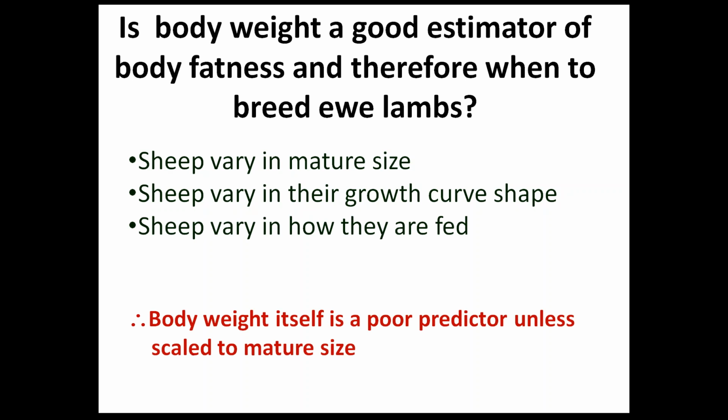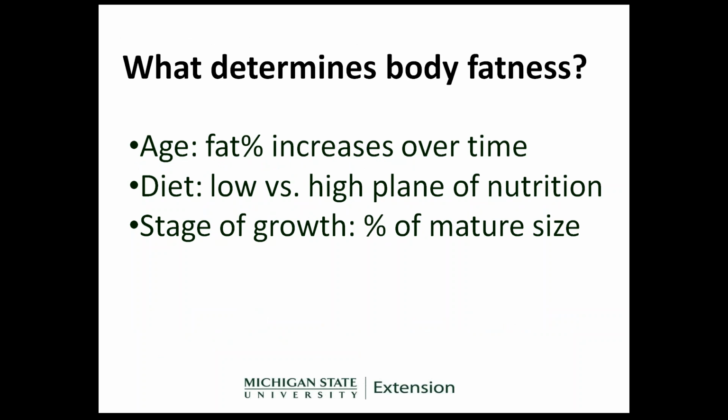So I like to think about it in terms of mature size. I look at percent of maternal mature size, the average mature size of the moms of both the ram and the ewe, as a good indicator of body condition. So in terms of what determines body fatness, animals become more fat over time, so it's age, it's diet, whether they're fed fast or slow, and that's also their stage of growth. So those are three main factors.